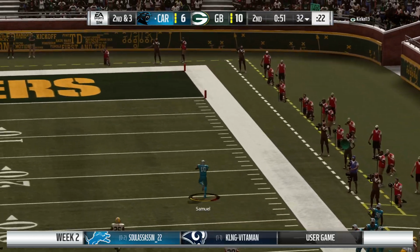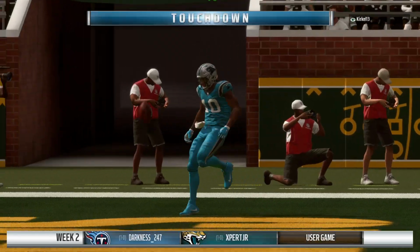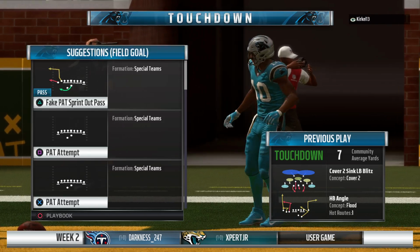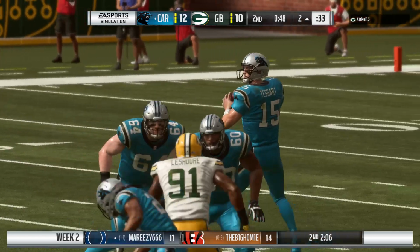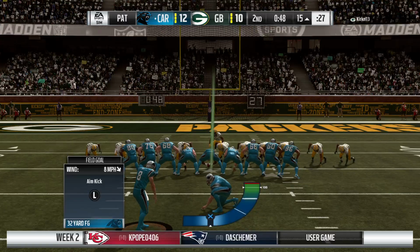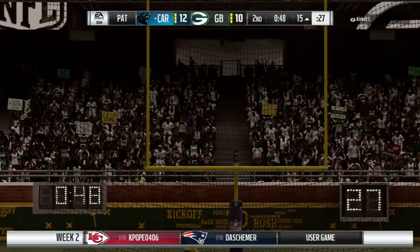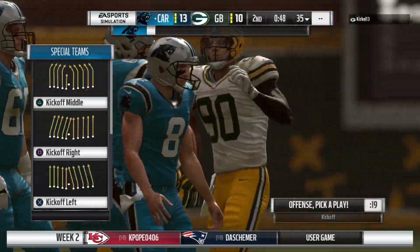Now back to throw. Oh, he's got a man wide open, complete. And he'll take this into the end zone. Touchdown, Carolina. A big play there. His first touchdown of the new season. And the Panthers strike quickly here for 6 points. Extra point right down the middle. And the decision to just kick the extra point winds up successful.